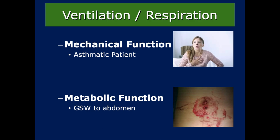The problem with this is if this isn't resolved, eventually those muscles are going to fail. I mean, they're just skeletal muscles. If you run a marathon or a 10K, or you're doing wind sprints, or you're playing soccer or football, you're using skeletal muscles. And as you probably know from your own experiences, those muscles run out of energy. In the case of this patient, if her muscles run out of energy and can no longer contract, then she'll stop breathing and she'll die.